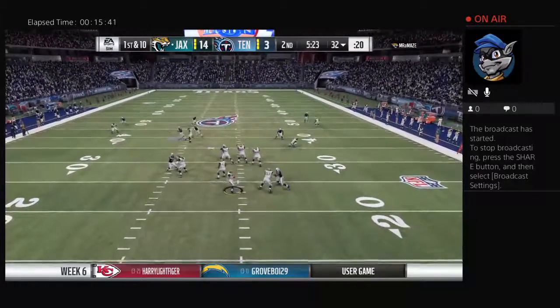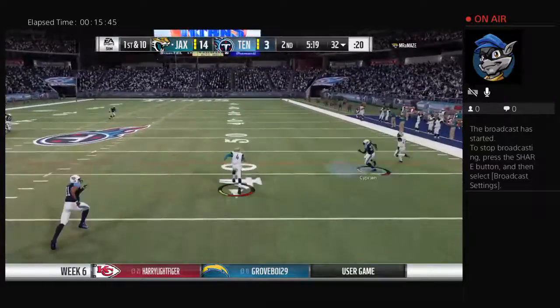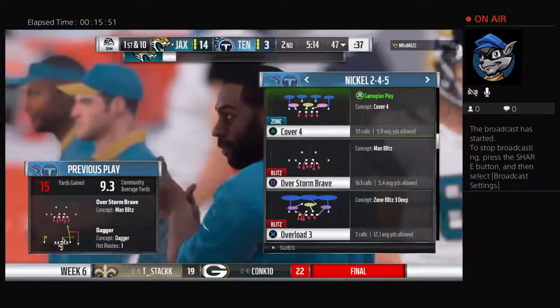Trying to shake off the interception from the last drive. He'll look to throw. Now he's forced out right. And he slides to avoid the hit. That one a pickup of 15 for Jacksonville.